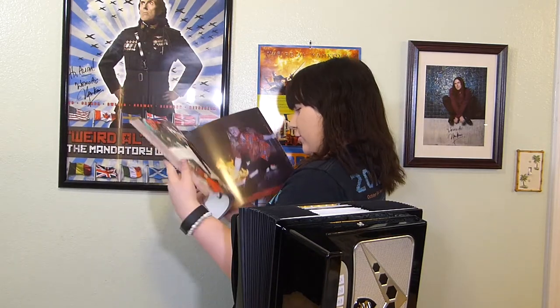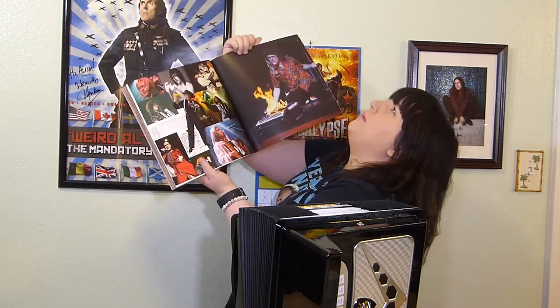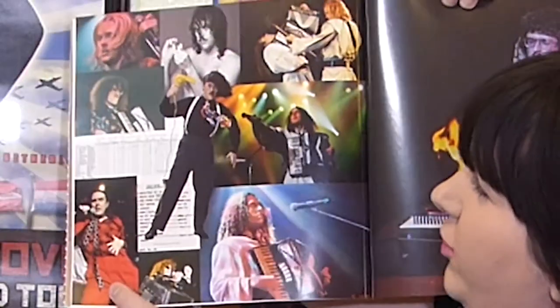Oh, they saved the best pictures for last. I just gave myself a paper cut on my chin with this book, but that's okay. Look at these pictures.